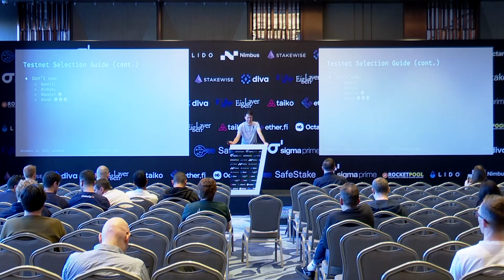Repeating the obvious, don't use Goerli. Please stop using Goerli. Painful for me to say this. Goerli was a really important project for us when we launched it 5 years ago. But testnets changed a lot since, also Ethereum changed a lot since, so let's officially deprecate it, stop using it. Obviously also don't use Ringby, Ropsten or Kovan.